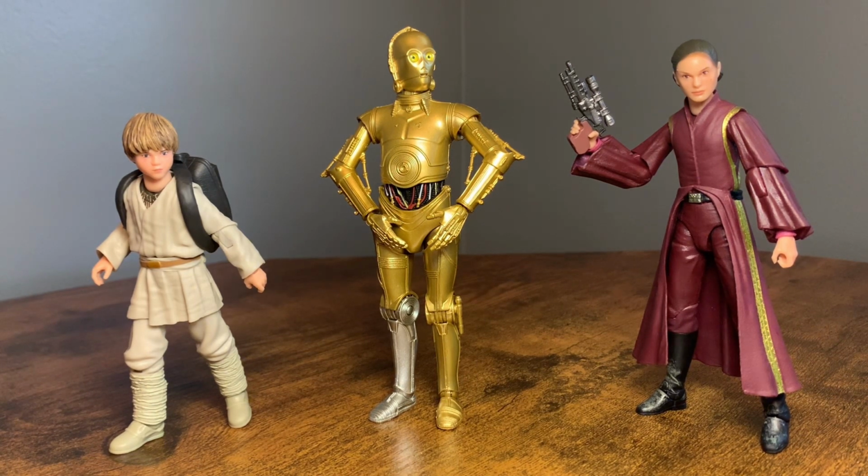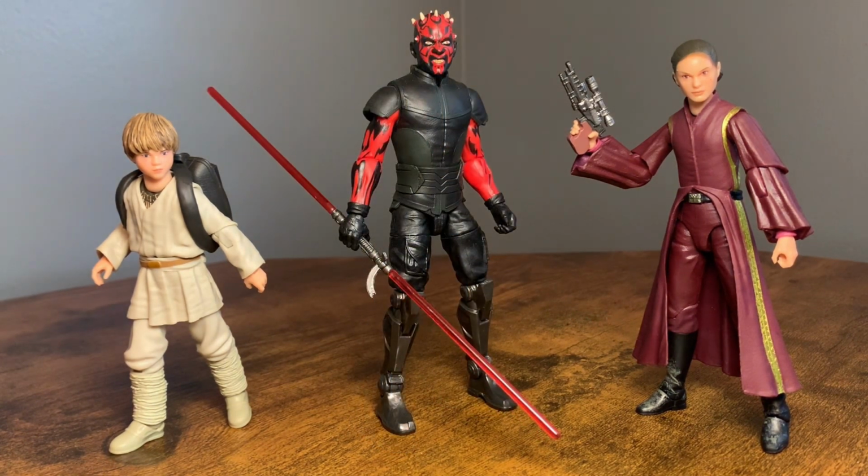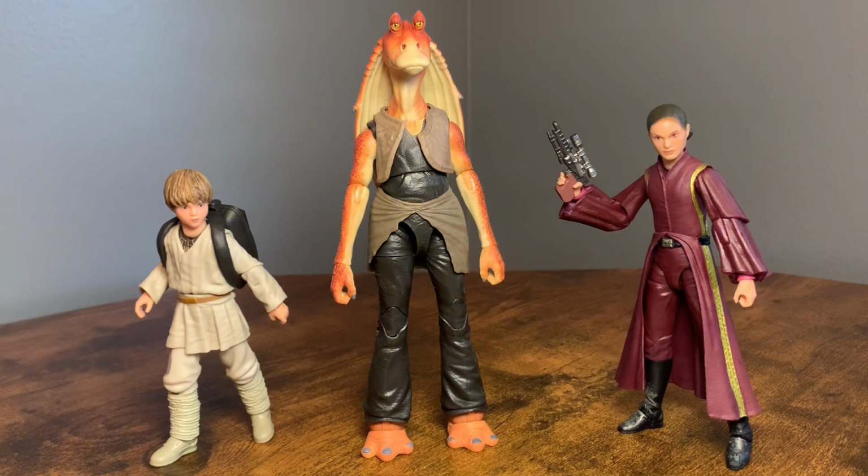Starting off with the side-by-side comparisons here. In between Anakin and Padme, I have C-3PO. Now, like I said earlier in my review, I don't have the Phantom Menace version of Maul, but I do have the other three versions. So here's the Season 7 Clone Wars version of Maul. One of my favorite, if not my favorite, figures in the entire Black Series. Here's the Gaming Greats version of Old Master Maul. Yo, and look at this. Look how dope this freaking looks, man.